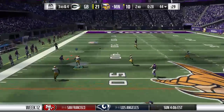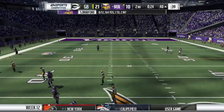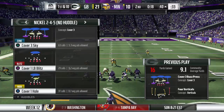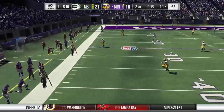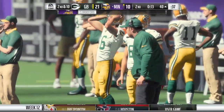Bradford from the gun on third down. And he's able to find Diggs. And he will have a first down here at about the 40. That one good for 16, and the drive will continue. First down, Bradford. And that will be incomplete with a clock down now to 13 seconds.